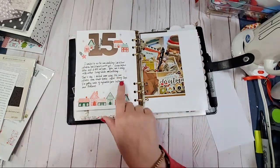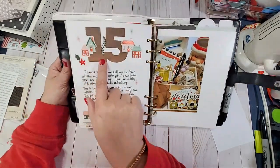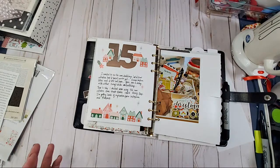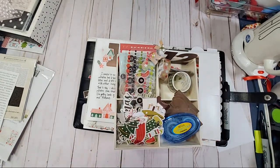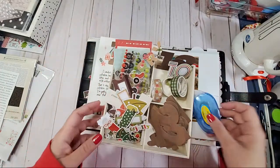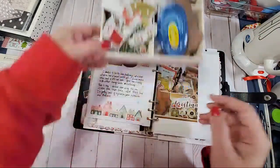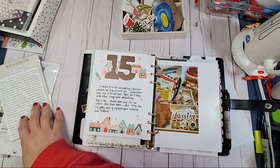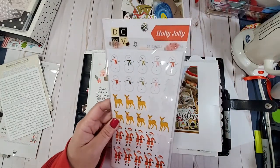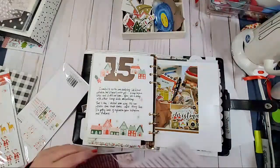Then this one is the reason why I use this collection? And these are just stickers, you guys. Imagine just the number 15 from the collection. I have my setup in here. So I use these Dollar Tree containers, and I have the setup in here, whatever I had from the collection. So I have numbers as part of it. And then I just added stickers, and these house stickers are from Holly Jolly, from Joann's. So they're not part of the same collection, but I think they still work.